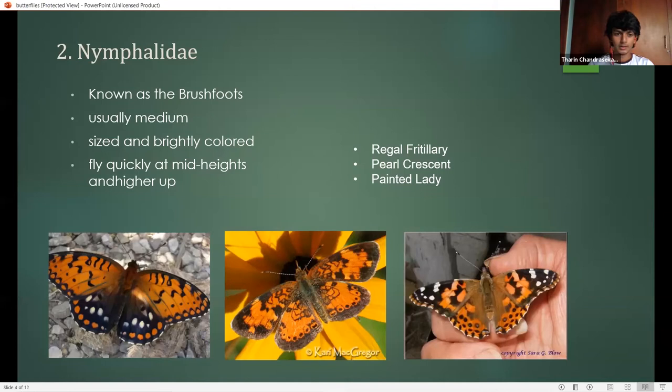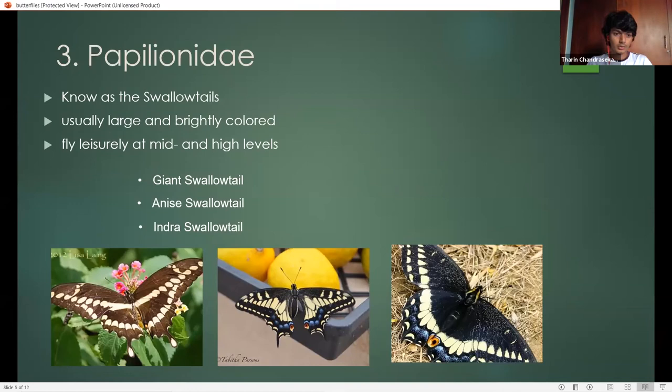The third family is Papilionidae. They are known as the swallowtails, usually large and brightly colored, fly leisurely at mid and high levels. And I've given three examples for that also, the giant swallowtail, the swallowtail, and the three pictures of them.